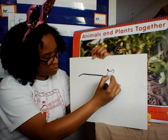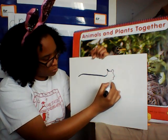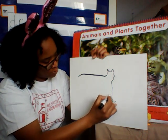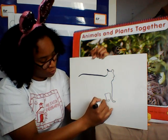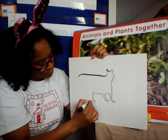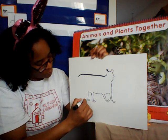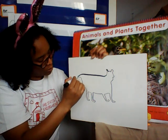I'm going to go up. And its little nose. Then I'm going to go down. Its little hoof feet. Another foot. Or a hoof, actually, not a foot. It's a belly. Another hoof. And one more. And its tail.